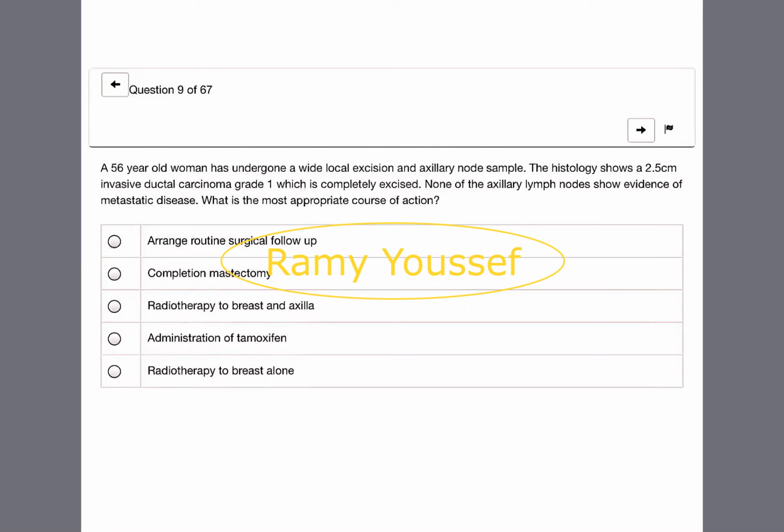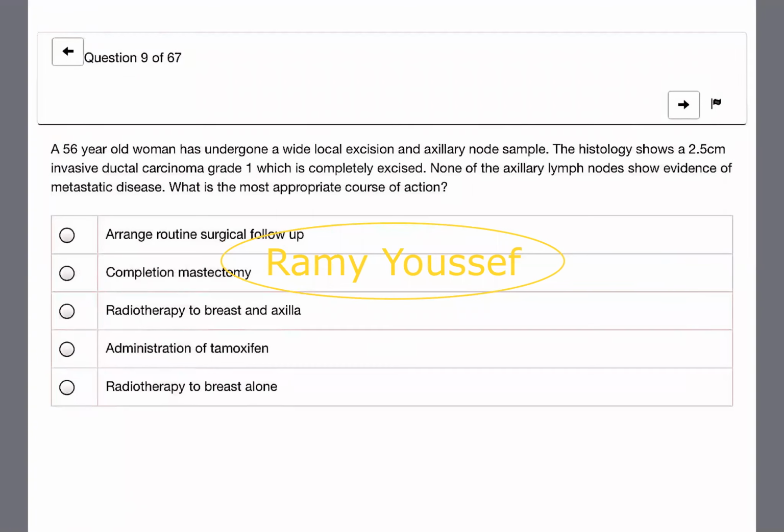So wide local excision and axillary lymph node biopsy, this is breast conserving surgery, and the lymph nodes were negative. So we need the last option, radiotherapy to the breast alone. No need for mastectomy. It's a small lesion, less than 4 cm, completely excised. It's grade 1, so no need for mastectomy.